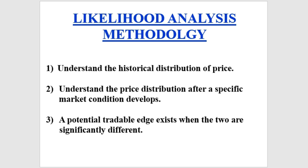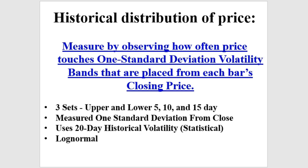If we discover instead that out of those 94, almost all of them went down, resulting in a price distribution to the downside, we're going to be very interested in bearish strategies. But how do we determine distribution? I'm going to show you that in a bit. And again, we're just looking for the differences between the baseline and then how it works out through our condition.